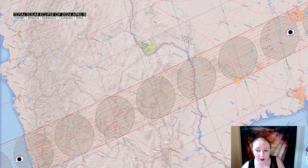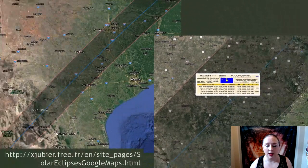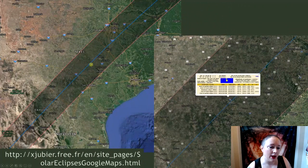Down in San Antonio, if you're actually in downtown, you won't see it. If you're up near where UTSA is, you're still going to get about 2 minutes because the time goes up fast as you get closer into the center. So now focusing in on where we're going to be, here you can see that path again. The blue line is the center line. If you're not in the darkened part, you're not going to see a total eclipse.